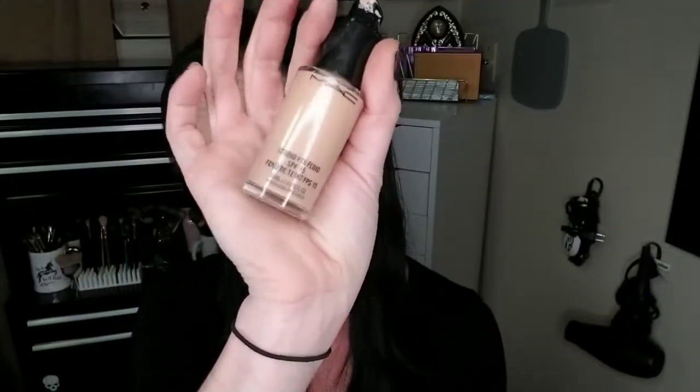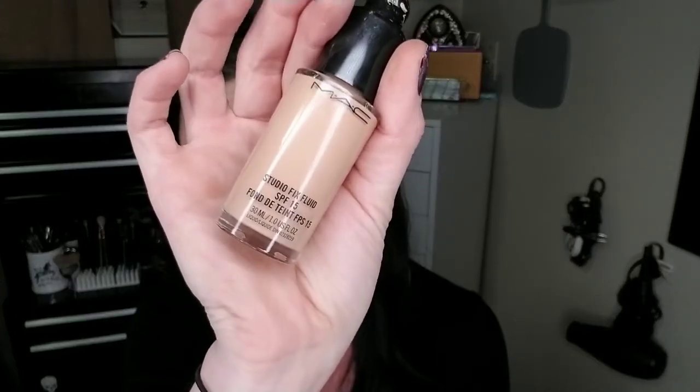As well as the MAC Studio Fix Fluid Foundation. Could not put this down. This is a beautiful, beautiful foundation.